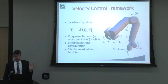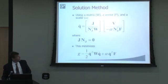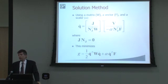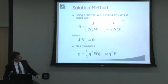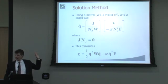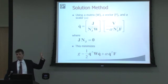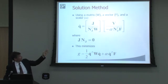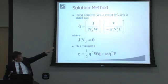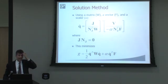And that's not really what you want to solve with the control problem. It's the flip of that. You say, I want something with my constraints, and I need to solve joint rates, because that's then what I can apply to the robot. So we use this framework to solve. And what it does is it's a generic approach. It lets the user define a set of weights, a matrix W, a vector F, and a scalar alpha, which may be functions of configuration, that then plug into that formula there at the top.